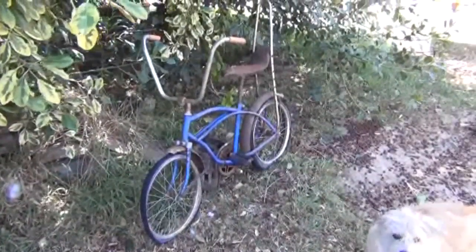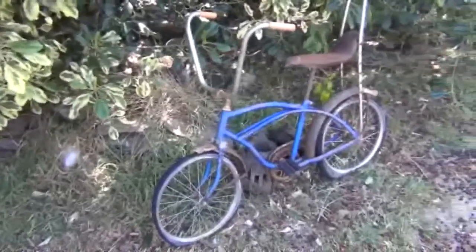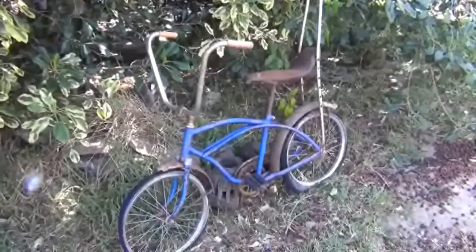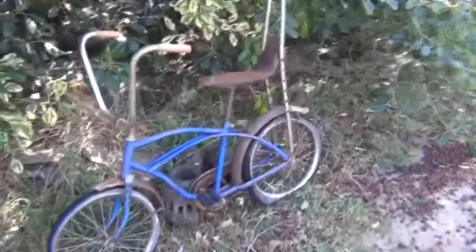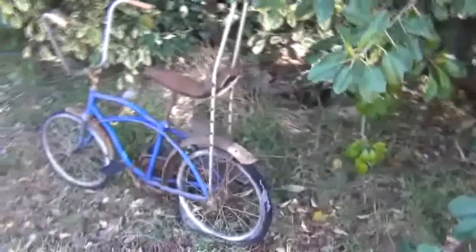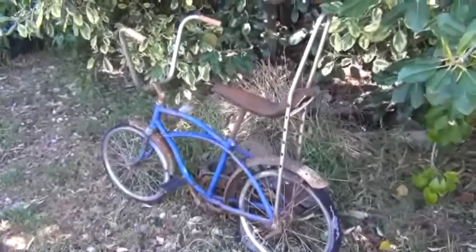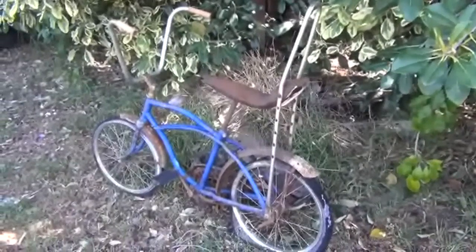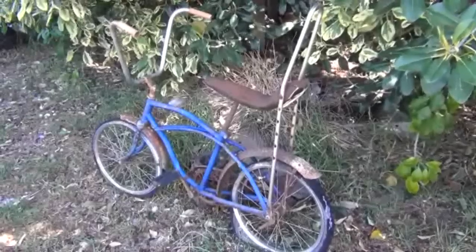Well guys, about a year ago I found this old 1970s or early 80s chopper bike, as we call them in Australia, the old chopper. So I reckon this probably will sell pretty well on eBay. Probably won't get that much for it. I don't know, between $50 and $100, but you never know. These bikes are pretty hard to find these days, so I don't really want to sell it, but need the money, so I suppose I might as well sell it just to pay a few bills and get a bit of pocket money.